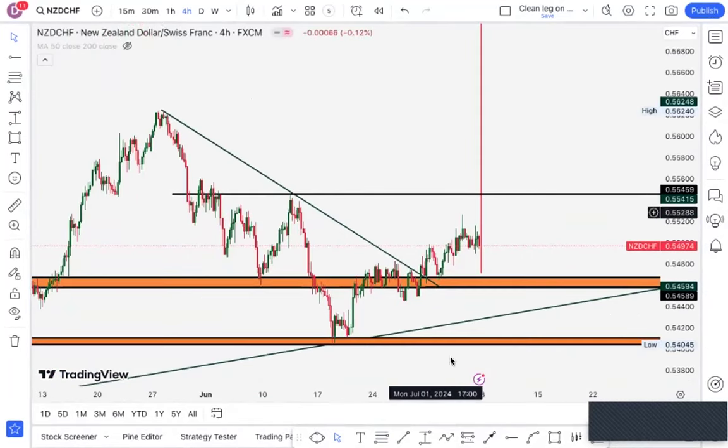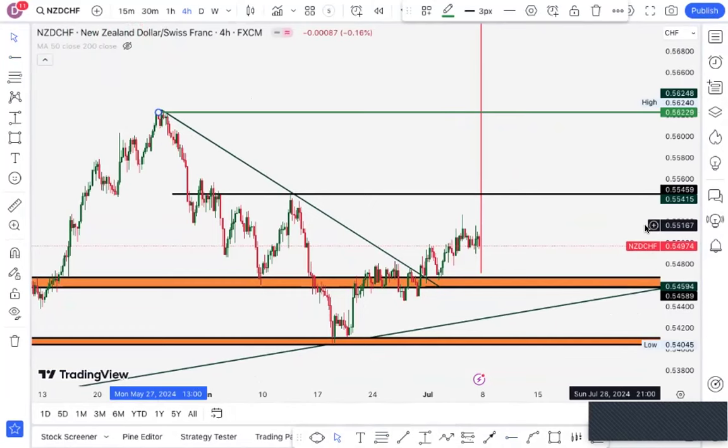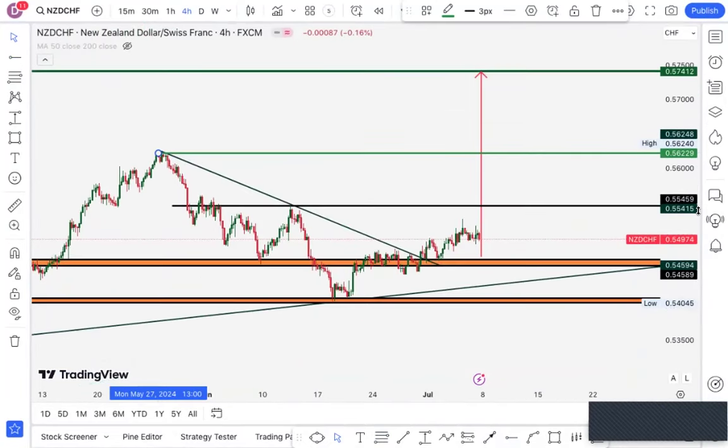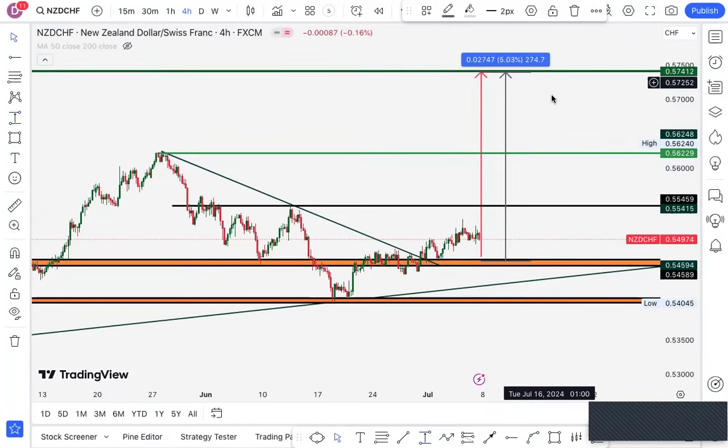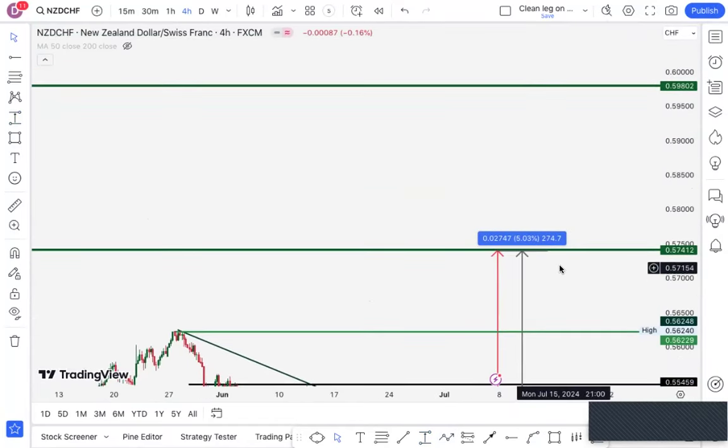So like I said earlier, first level target is always the recent high. Okay, so first level target is 0.55415, and then subsequently we could rally into 0.56229 region around here, and then once these two levels are cleared, we have 0.57412. All right, so all this is about 300 pips, and then we have lots of levels.